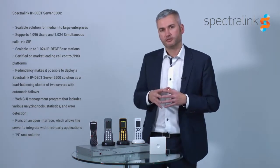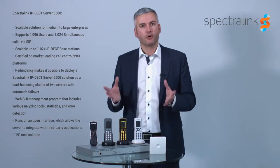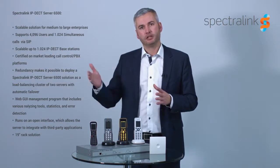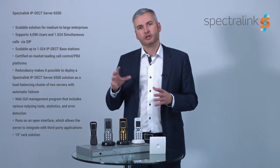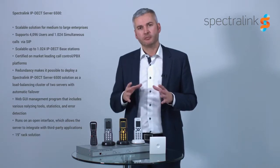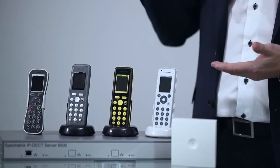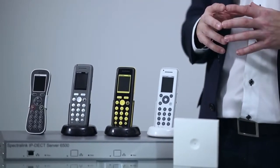When we focus on the 6500, again, scalability is key. So you can start with a smaller installation of the 30 plus users, and you can add base stations up to the 1,024. When it comes to adding users, there is a certain expectation around how many speech channels you need available on the system. So as you grow your number of handsets or users, you also need to provide more speech channels. One IP-DECT server in standard supports 30 simultaneous calls on the system.